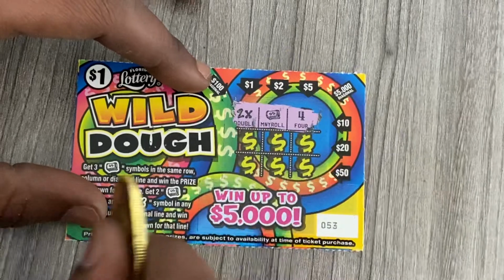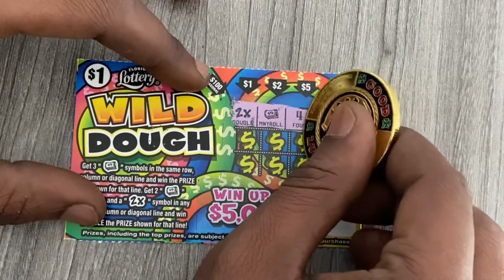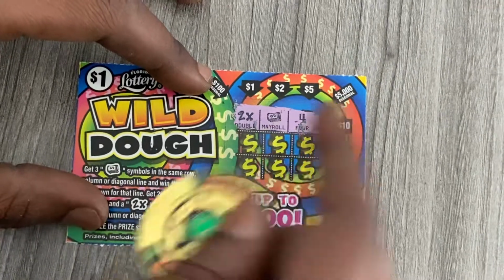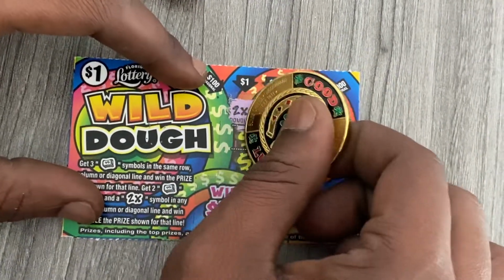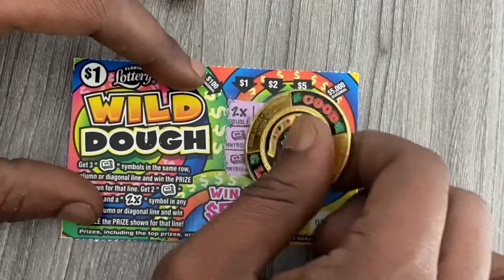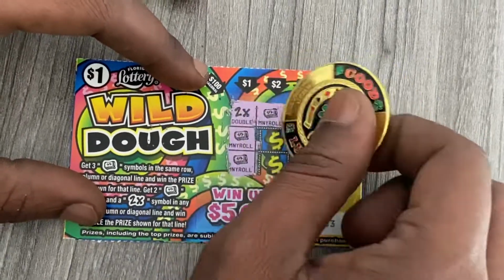The only thing is, if I had another money roll here, I could have won $20. But I didn't get one more money roll here. It's probably underneath the dollar. Yep. Another $2.